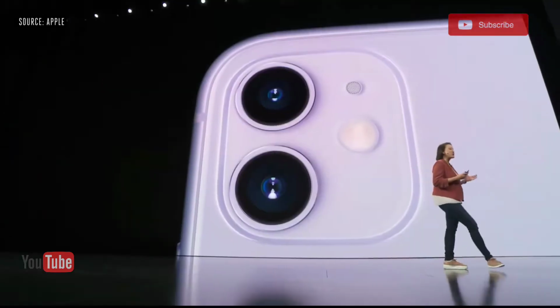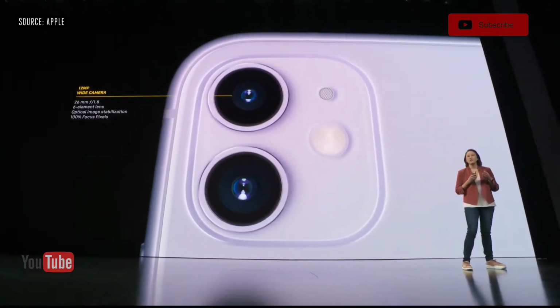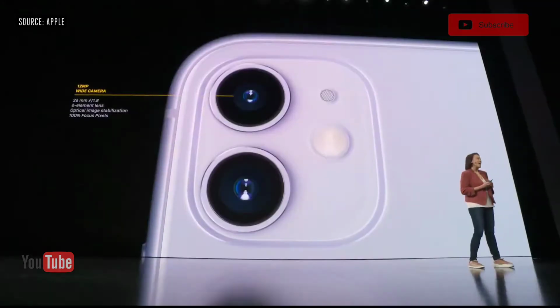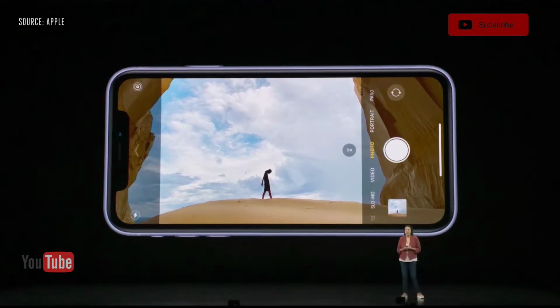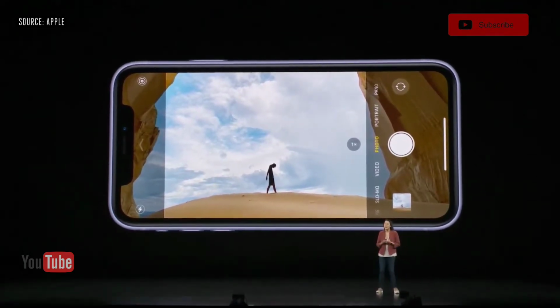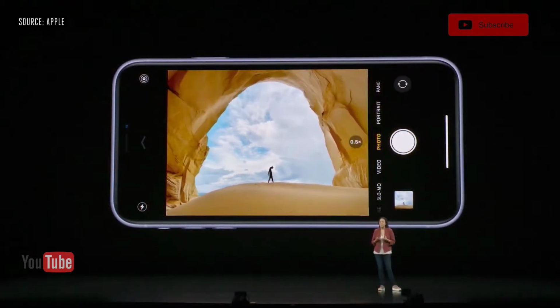We have an amazing dual camera system with an all-new wide camera, with a new sensor with 100% focus pixels for faster autofocus, 3 times faster in low light. And we have a new ultra-wide camera with a 120-degree field of view. So now when you're taking a wide camera shot, you'll see our new immersive camera interface that lets you see outside the frame, hinting at a bigger shot. Then you can simply tap to switch to the ultra-wide, revealing more of your scene.